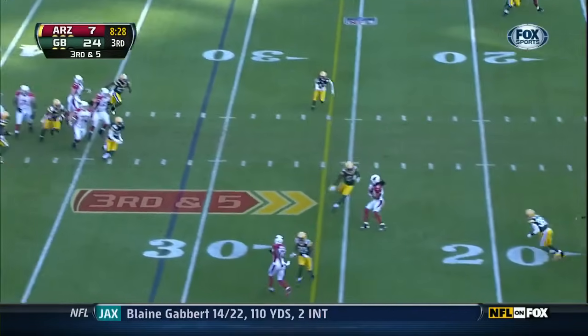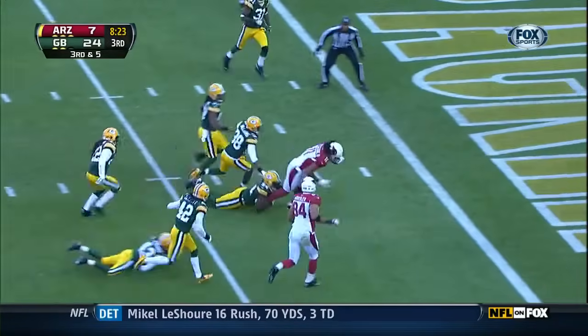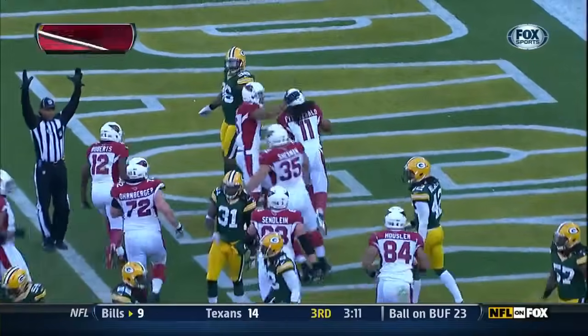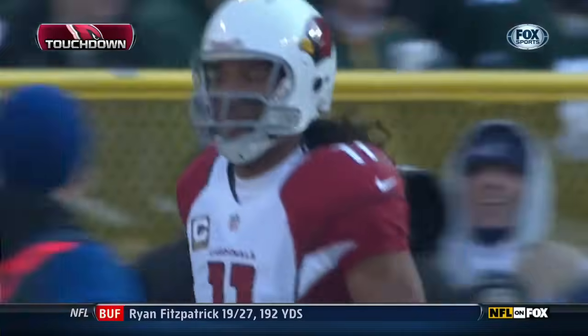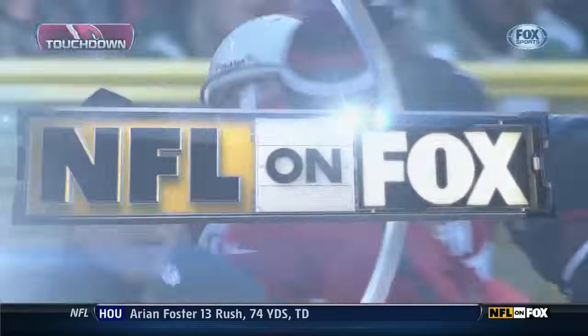Skelton finds Fitzgerald, and Fitzgerald is going to find the end zone for the touchdown. What an effort by Larry Fitzgerald. That's his fourth. 31 yards as Arizona's trying to climb back into it.